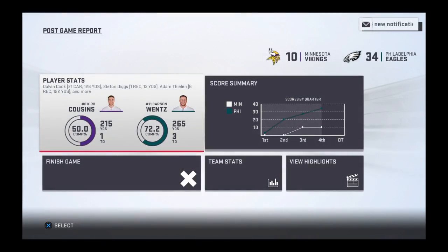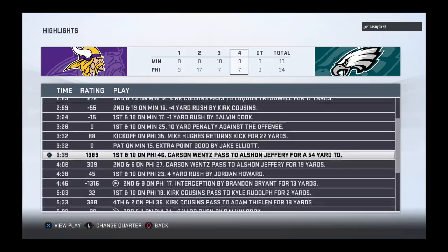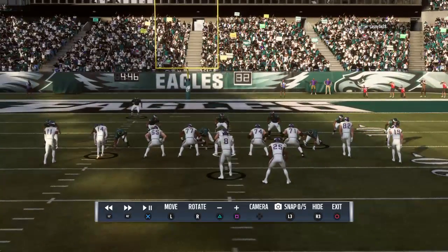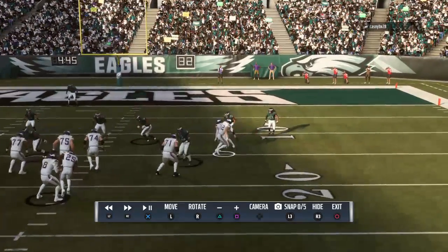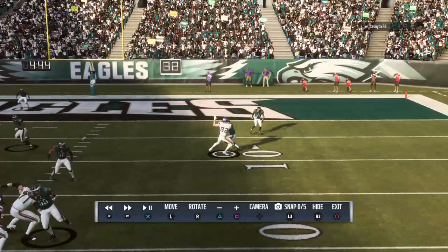So for the Eagles, they boost their record up to a strong 4-1. And they will hit the road next week to take on the New York Giants. Meanwhile, for the Vikings, it was a good first month, but they'll fall to 4-1 as they suffer their first loss. And they'll be at home next week for a date with the Arizona Cardinals.